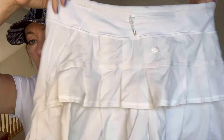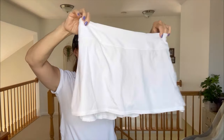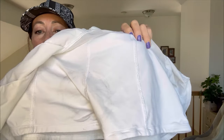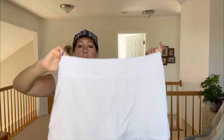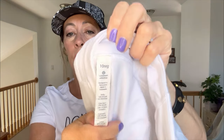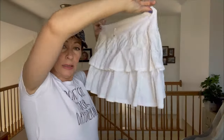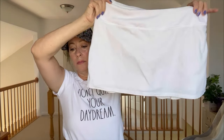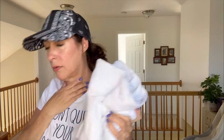I also grabbed this Lululemon Pace Setter white skort. Has a little bit of wear, especially on the inside. It looks like somebody was riding a bike with it and left the imprint of the seat on it. I've already tried cleaning it. It doesn't come off, so I'm just going to list it as is. It's a size 10 regular. But at least the back doesn't have any staining. It's just the inner short. Yeah, just recently sold one for $40 to $45 on eBay, so I had to pick that one up.